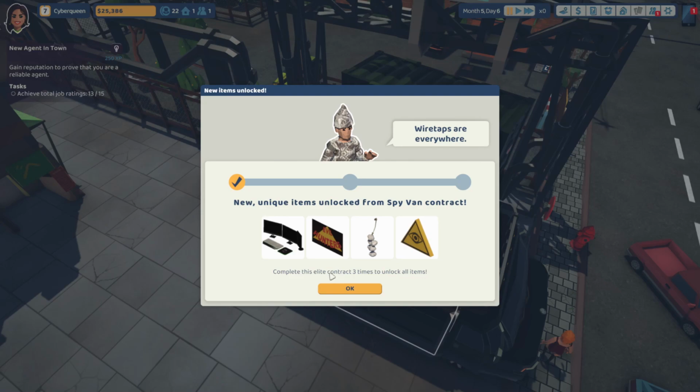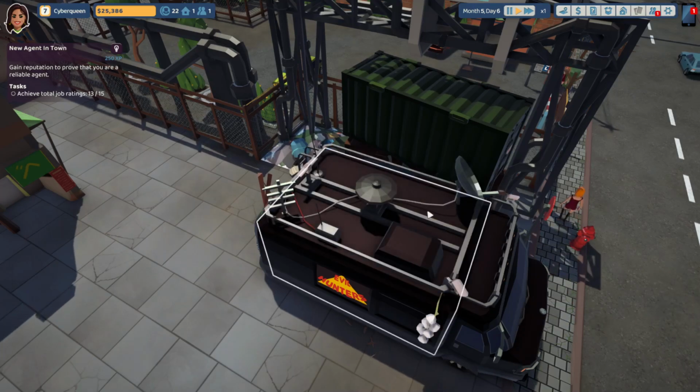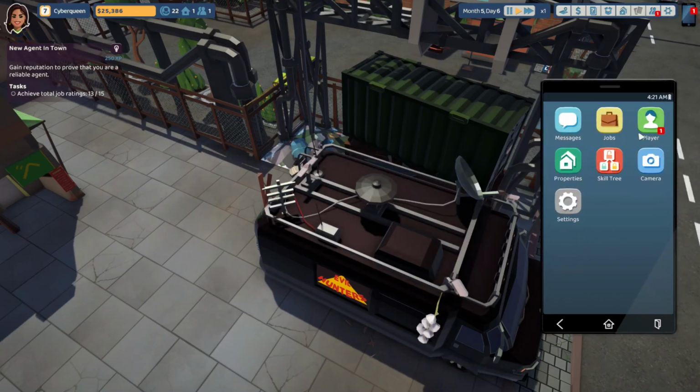New unique items unlocked from spy van contract. Complete this elite contract 3 times to unlock all items. What do you mean? I gotta do this 3 times? We got one. We gotta do it again and then one more time. I just want this computer right here with 3 monitors. That's all I want. Wow. Okay, let me go deal with this person.